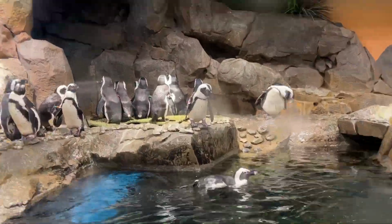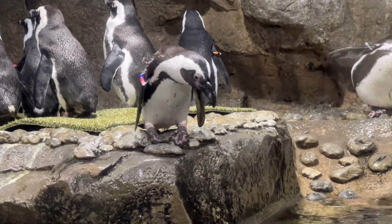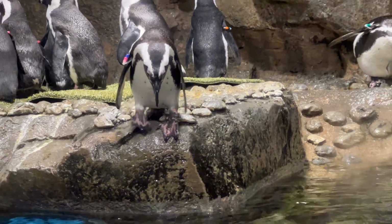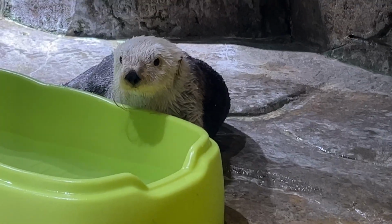Then, of course, we've got to get the penguins in here. I believe these were the African penguins. They're more of a warm water penguin, probably easier to keep, I'm sure. But yeah, he dove right in front of us. Super cool. Another very, very adorable one where they're sea otters.